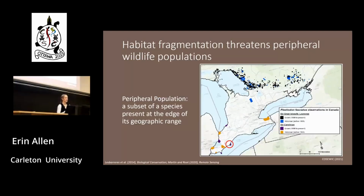So this endangered population of common five-lined skinks is restricted to the Carolinian ecoregion in southwestern Ontario. This region is known in Canada for its species richness across taxa, but beloved by many of us for its herpetofauna, many of which are present at the northern extent of their species ranges, making them peripheral populations or subsets of their species present at the edge of their geographic ranges.